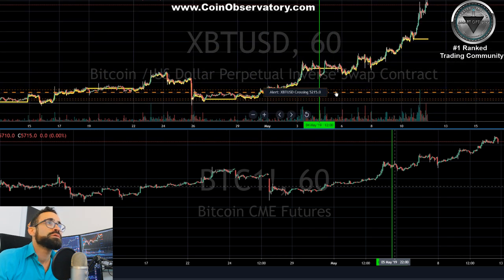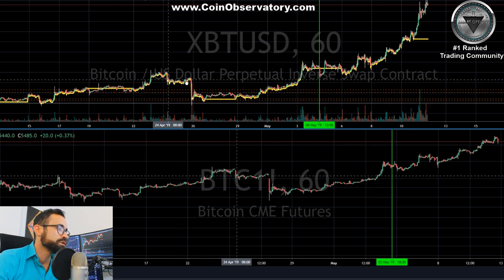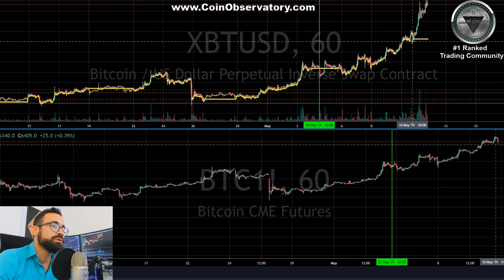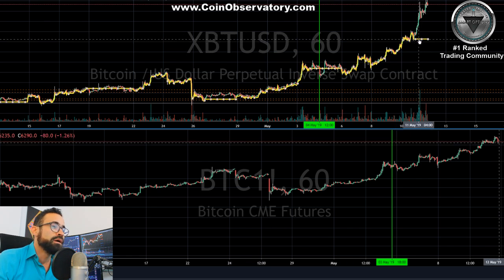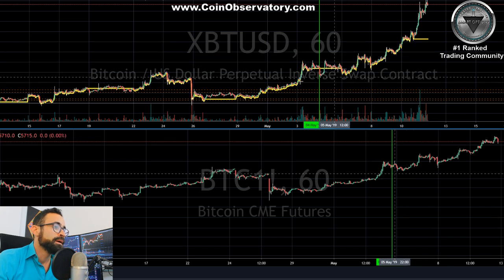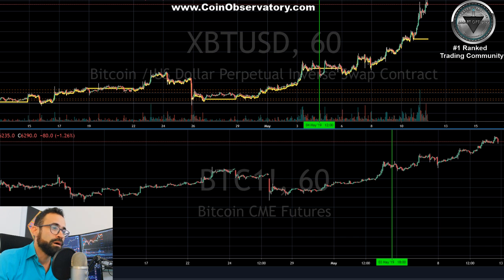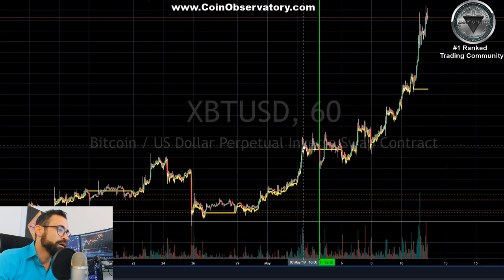I want you guys to know, for starters, I have the XBT USD, which is the BitMEX chart on top, and I do have the yellow line as an overlay of the CME chart, right? And anytime we see these big deviations from the CME chart, that's going to be a weekend.